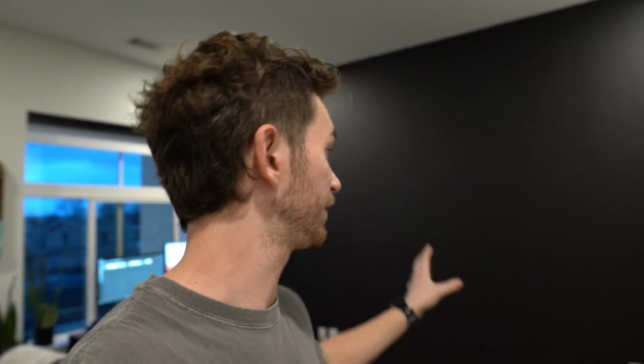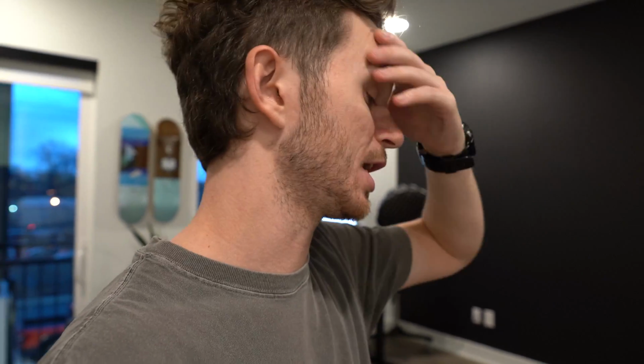A couple weeks ago, Avery painted the wall black to give us an accent wall. She's gonna do something there, we're not really sure exactly what, but for now, it's just a black wall. I think she's gonna do something to contrast that up.